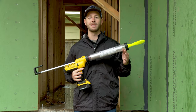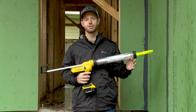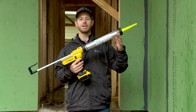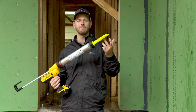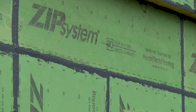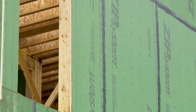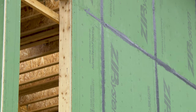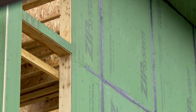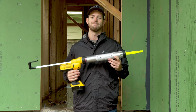Just like Zip System tape, using Zip System Liquid Flash is a great, easy way to flash all of your Zip System panel seams. Here we're using a battery-powered gun with a wide-mouth nozzle. This is gonna help us maintain that 1 inch of coverage that we wanna get on each Zip System panel seam. And when you use Zip System Liquid Flash to flash all of your panel seams, you're still gonna get a 180-day exposure guarantee and a 30-year system warranty, just like you would get with Zip System tape.